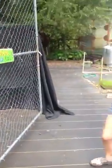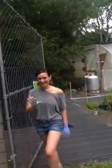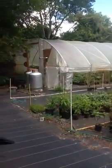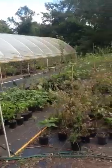And so we have two gates. We have our main entrance here. This is Amanda, one of our first time volunteers. And this is our greenhouse, with the tanks that we don't really use unless there's an emergency, our basic irrigation system.